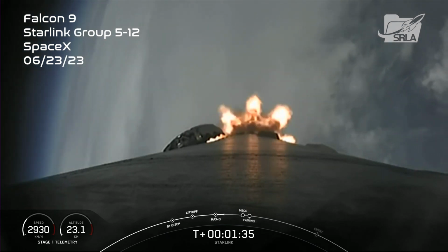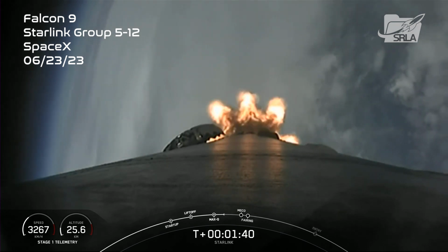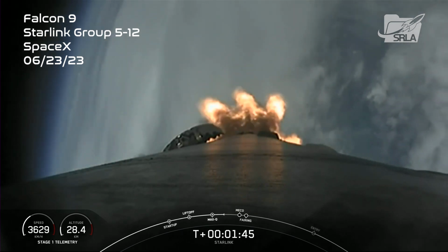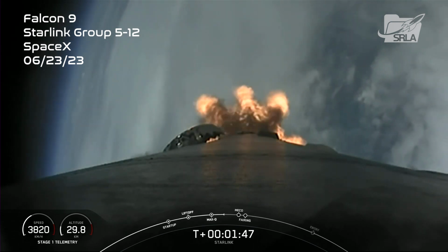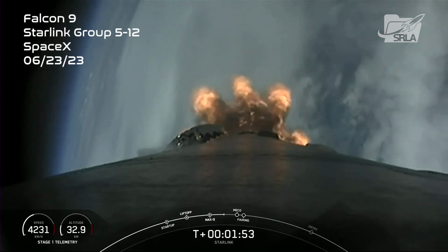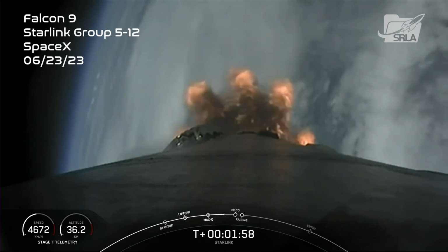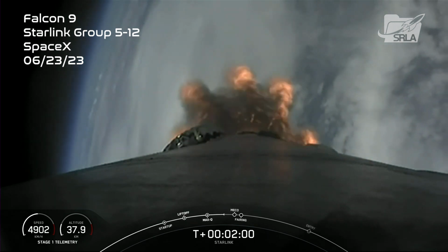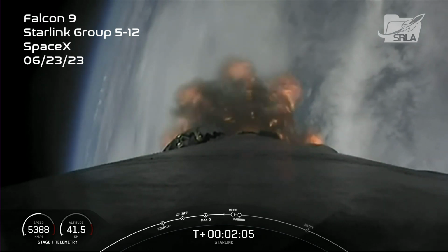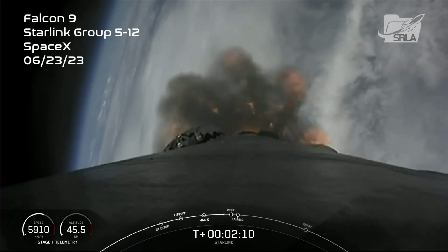Chill has started. We're now just about 1 minute away from a series of events. Those are MECO, stage sep, SES-1, and fairing separation. MECO, or main engine cutoff, is where all 9 of the Merlin M1D engines on the first stage will shut down. Stage separation is when the first and second stages will separate from each other. And SES-1, or second engine start 1, is where we light that single Merlin vacuum engine on the second stage. Following those events is fairing separation, which is when the 2 fairing halves will separate and fall away from the second stage. So let's keep an eye out for those events coming up shortly.